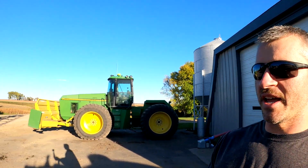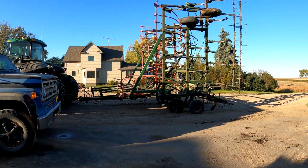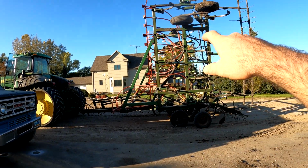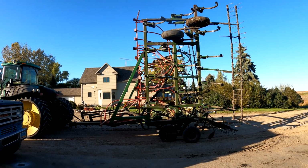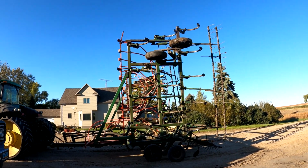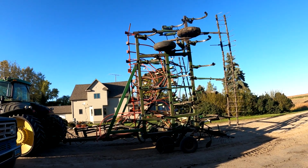What didn't go well today was chisel plowing. This is kind of day 3 of chisel plowing for me, working on some of that wheat stubble. Had a bearing go out in that tire up there, the not-as-dirty one, and that is not good to cultivate on. So we are going to get that tire off and get this thing fixed up. We're kind of shut down for the day on the chisel plow.